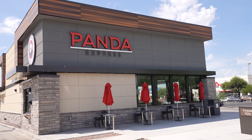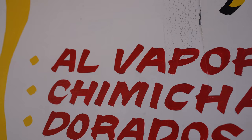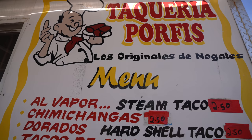So to begin this Mexican street food tour of Tucson today, we are eating at a place that's in the shadow of Panda Express, slotted right between Panda Express and Wendy's. Well, yeah, these tacos al vapor.